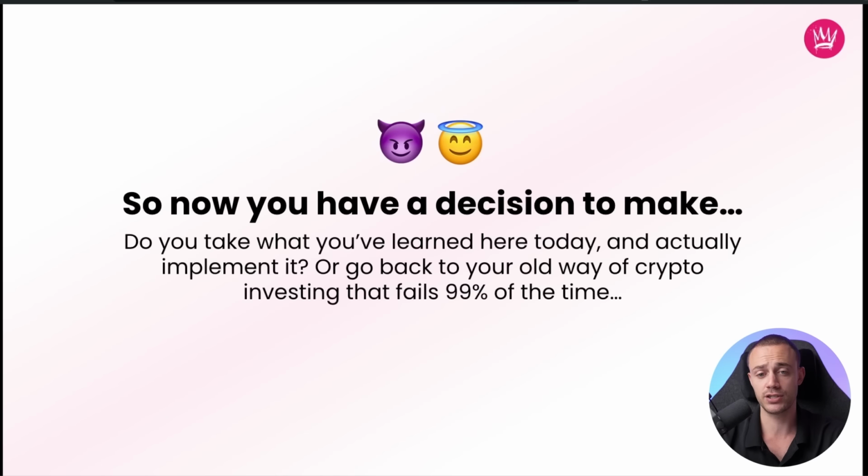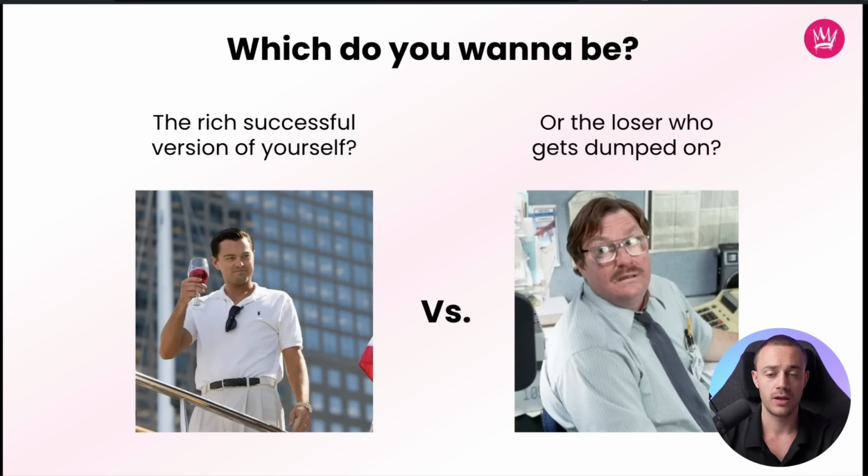So now you have a decision to make. Do you take what you've learned here today and actually implement it? Or do you go back to your old way of crypto investing that fails 99% of the time? Which one do you want to be? The rich, successful version of yourself, or the loser who gets dumped on like Milton here on the right side of the screen?